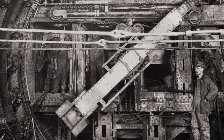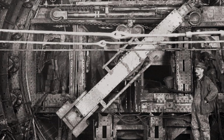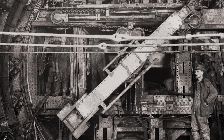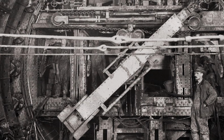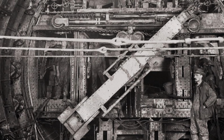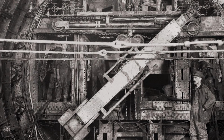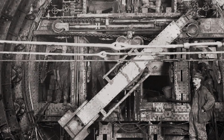The FF1 used 8 driving axles arranged in a continuous rigid frame. Every axle was powered. Every motor was mechanically connected to the others through a system of side rods and crank pins, similar to a steam locomotive. The entire assembly measured over 60 feet in length. This was not an articulated design. There were no pivoting trucks, no flexible joints between sections, no independent motor groups. The entire locomotive was one rigid structure, essentially a massive steel beam riding on 8 fixed axles.